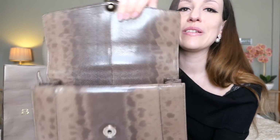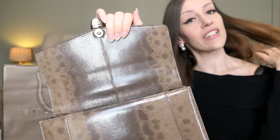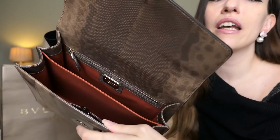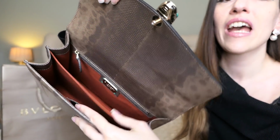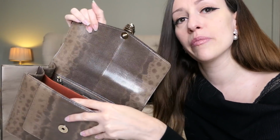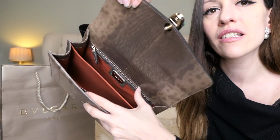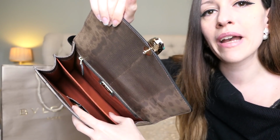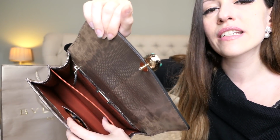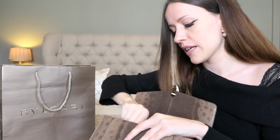Okay, let me come closer, it's going to make it easier. Let me show you the interior. The beautiful inner flap has an orange. I'm not a big fan of orange, guys, but with this, the combination of the brown with the orange, I think it looks really, really nice. So you have two main compartments, one zipper compartment here at the back, and the little mirror compartment.